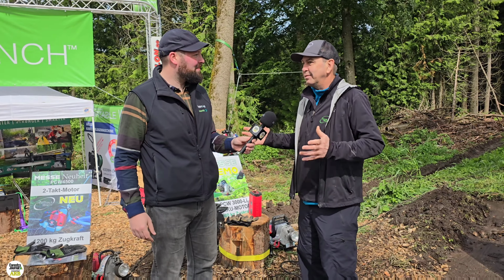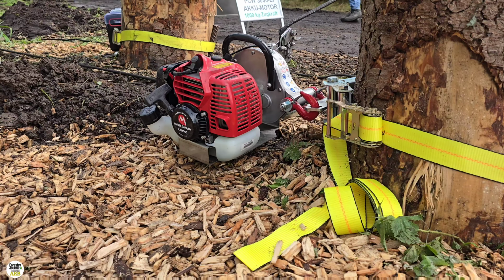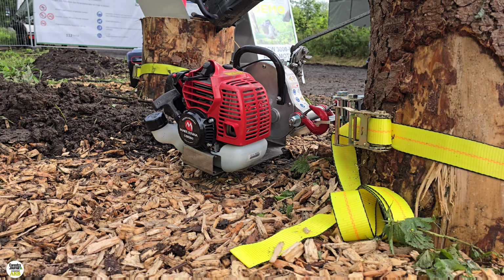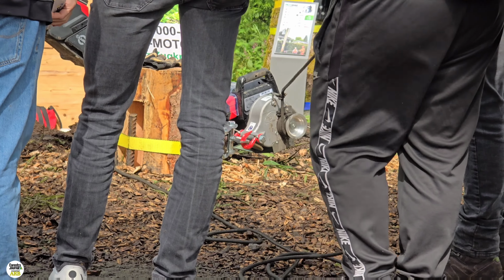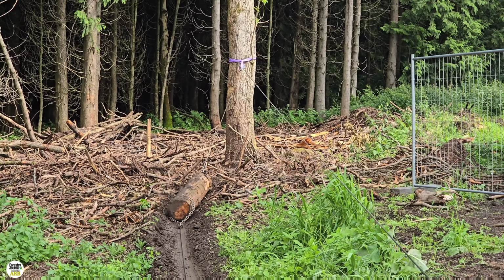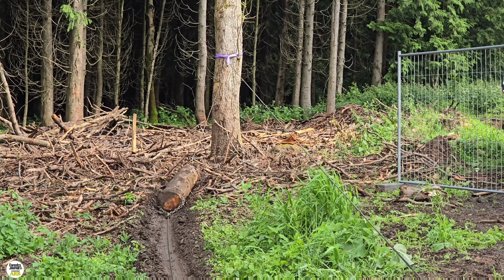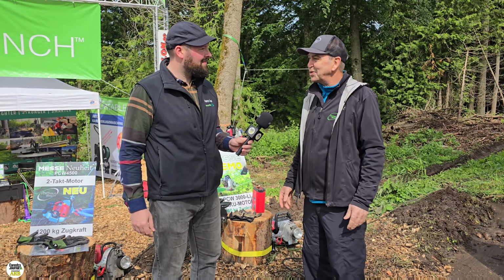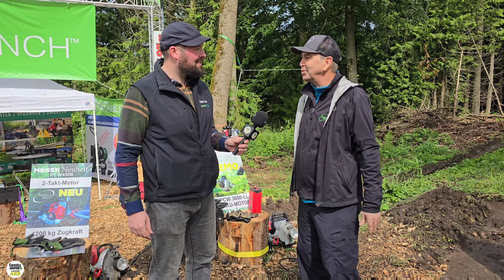Excellent. So, Portable Winch, what does Portable Winch do for anyone who doesn't know? Well, the name says it all. We make winches that are portable, so they have their own motor on them, so you can take them to the woods and pull logs, trees, directional felling. A lot of people use it for pulling big game out of the woods. There are a lot of applications for the winch, but all we do is winches.